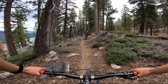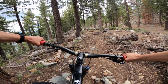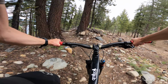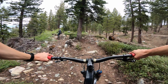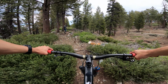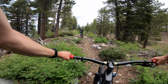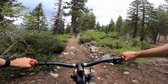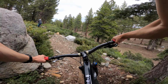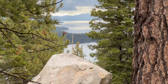This trail is kind of nice because you do have views of Fallen Leaf Lake on your left hand side the whole way down. Very rocky. Well, extra protein, just swallowed a bug too. Either way, man.